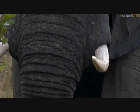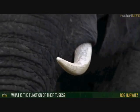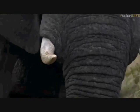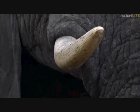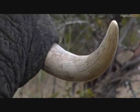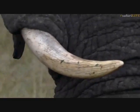Ross, the tusks actually serve quite a few functions. The tusks are there to help break vegetation down, so trees, branches, strip bark off of the trees. They'll use their sharp tusks to do that. They'll use their tusks to help dig for water and mud, and when they're trying to mud bathe. Also, when they're fighting, the males will use their tusks. They obviously bash their tusks together and push each other around. So I suppose protection in a way. So a number of uses, but mainly to help with the feeding and breaking of the trees and the vegetation. Look at those beautiful tusks.